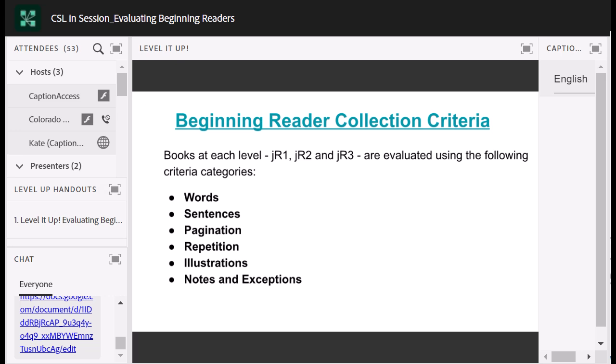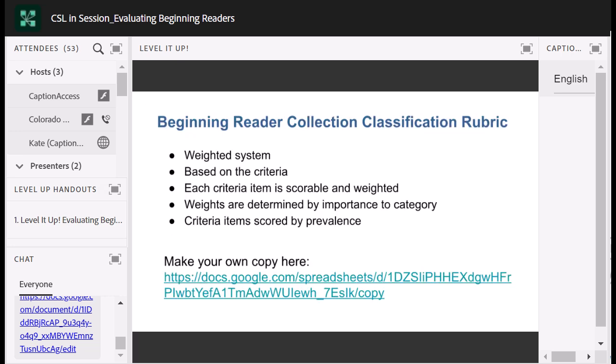But the more books you review using these tools and this criteria as a lens, the more comfortable you'll feel making these judgments, and we'll have some opportunities to practice using them on books later in the presentation. This beginning reader collection criteria document also includes detailed instructions on using the rubric in tandem with the criteria. So let's talk about that rubric.